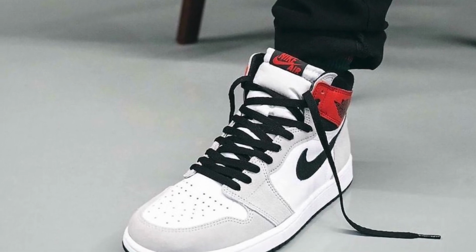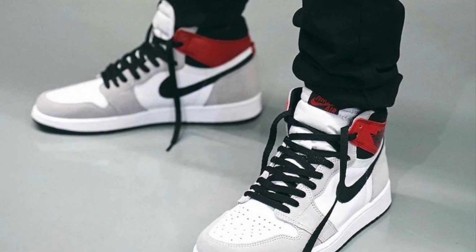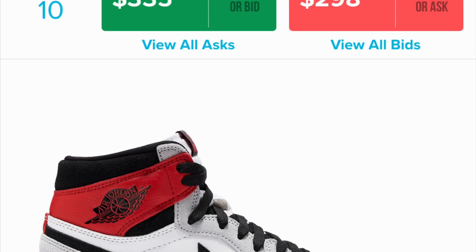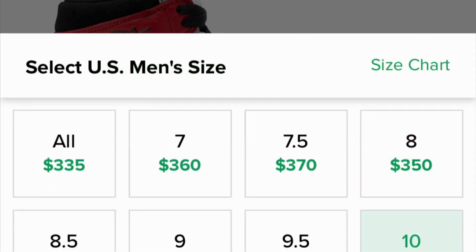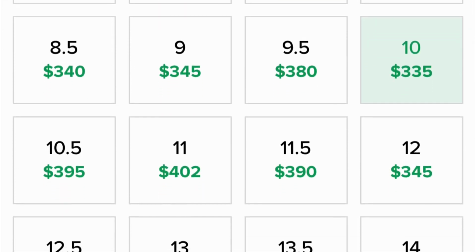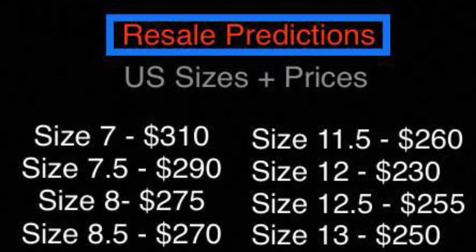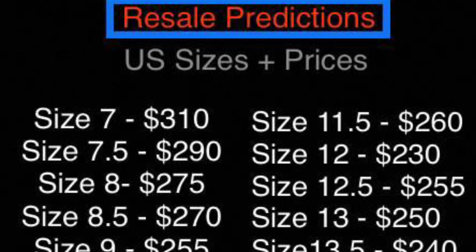Now, if you've been keeping up with the Jordan 1 market prices over the past couple of years, then you know these are going to do well. First, let's take a look at the current prices on StockX. Now remember, these are early pair prices and definitely higher than prices will end up being after the drop. Now, with that said, these early prices are often a great indicator of around where prices will fall and how much people want the shoe. As far as men's sizing, I expect all sizes to be profitable, but I think sizes 7 through 9.5 will likely be the more consistent sizes.